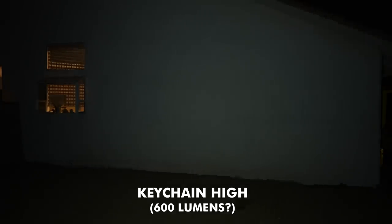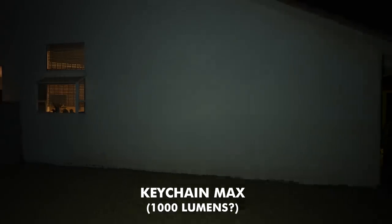Now, high is supposedly 60% of 1,000 lumens, meaning this is supposed to be 600 lumens. I don't know about that. This is low, which is supposedly 300 lumens. I don't know about that either. And then they have long hold, which is their 1,000 lumens, supposedly. It's extremely wide light. So let me try the Kube now, see how it looks.